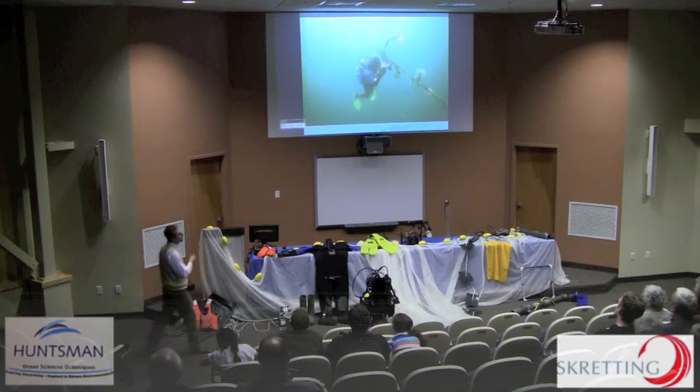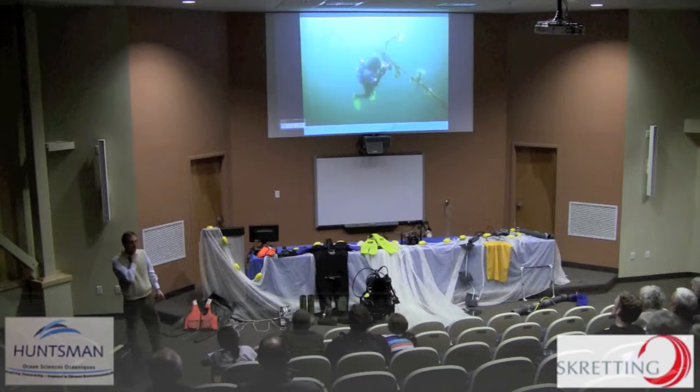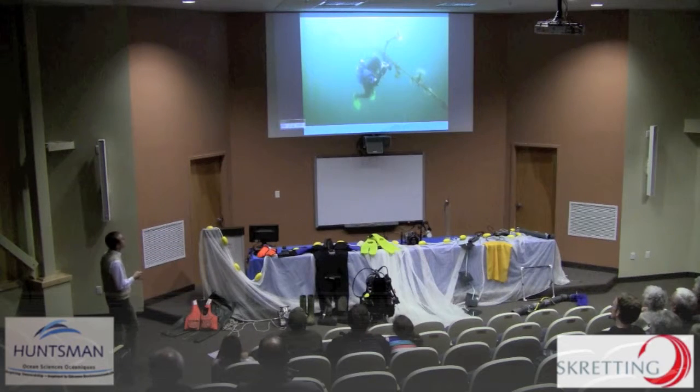Sampling around a cage site is a little tricky. You can't really put a trawl down through there. They don't like that. The benthic grab tends to get hooked up because the environment is quite complex. There's a lot of lines in the area. You can't get everywhere. You can't sample directly from the surface to a lot of spaces. So we tend to do a lot of diving.